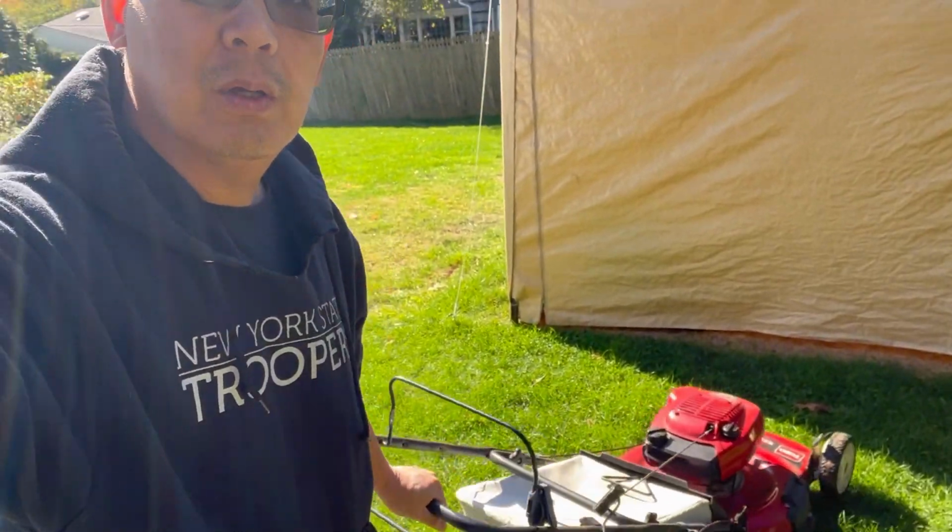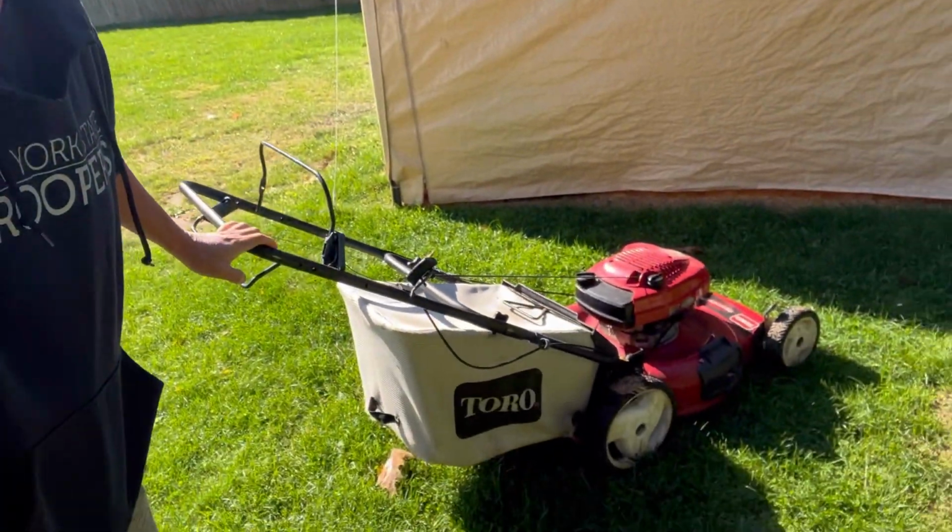Hey guys, so after using my new Toro recycler that I just fixed for mowing my lawn for a couple of weeks, the minute I put this away, I got a text message from some guy who wants to buy it. So I'm just going to throw it into the van and meet the guy at the church, and we'll see if we get this thing sold.